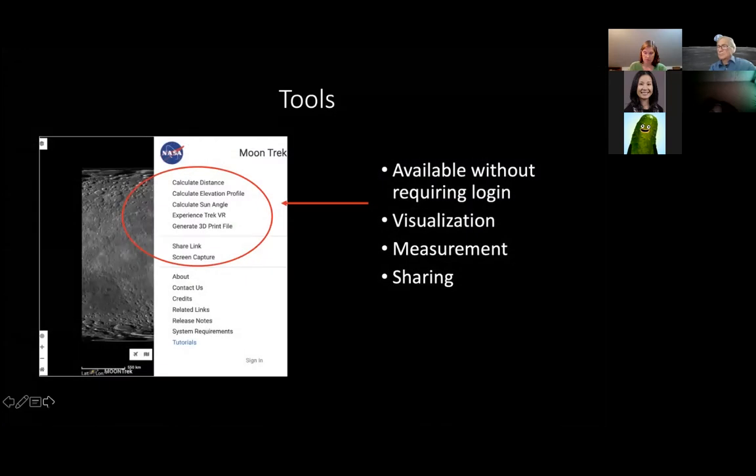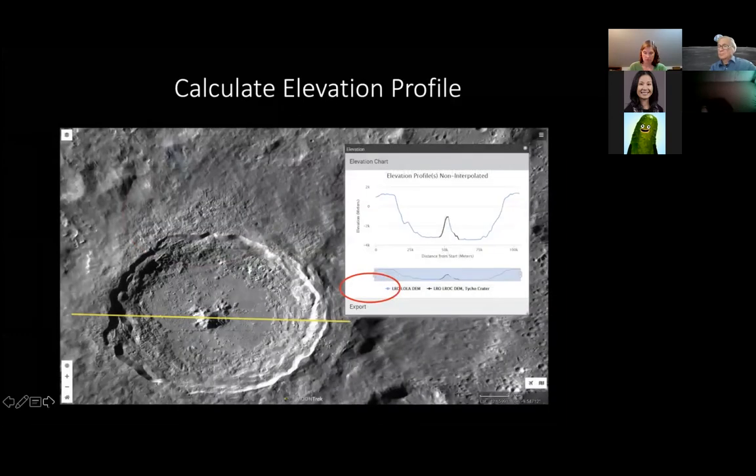Now, Moontrack has a set of tools. You can find the tools on the tool menu. They are available for you to use and do not require you to log in. For example, you can generate an elevation profile by simply drawing a line to measure the heights of the mountains and the depths of valleys. In addition to drawing a straight line, there are other options to draw curvy lines, and I will demonstrate those later. And you can also export the numeric values to a spreadsheet for later analysis.